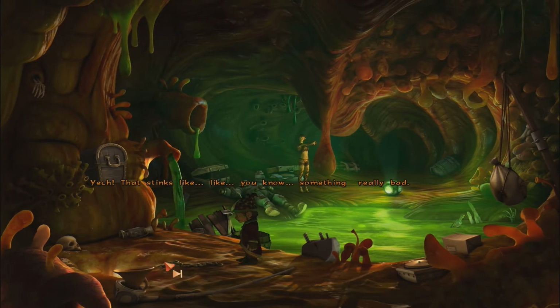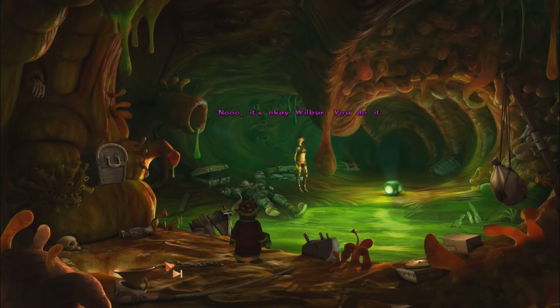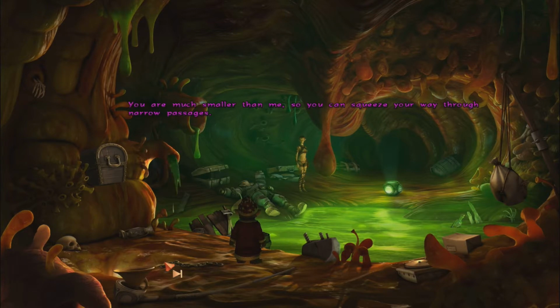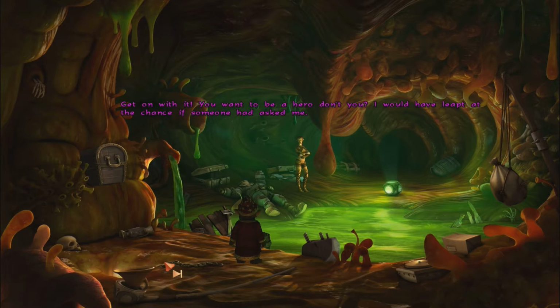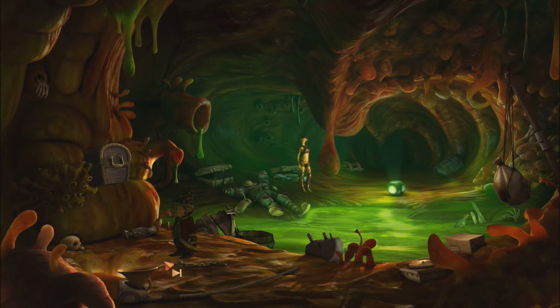Ugh, that stinks. Like, you know, something really bad. I'm not climbing into a hole like that. Somebody else can do that. No, it's okay, Wilbur, you do it. But, well, don't elves have a better sense of direction? You're much smaller than me, so you can squeeze your way through a narrow passage. But... Get on with it. You want to be a hero, don't you? I would have leapt at the chance if someone had asked me. All right.